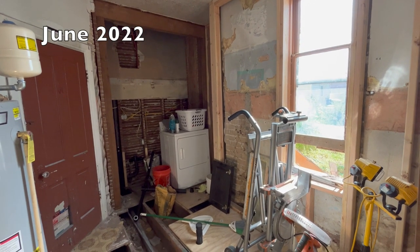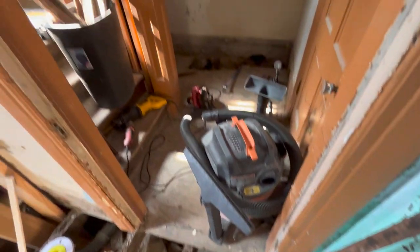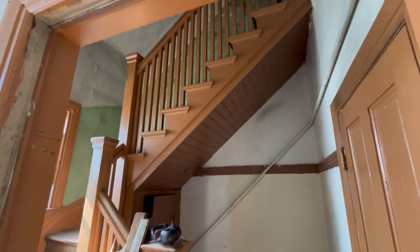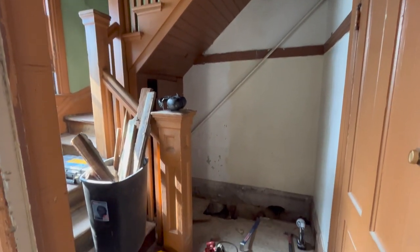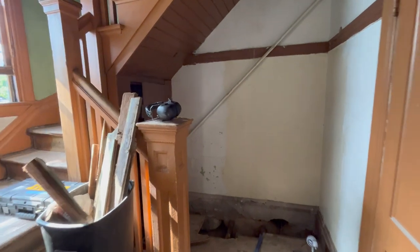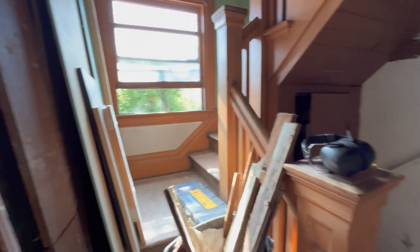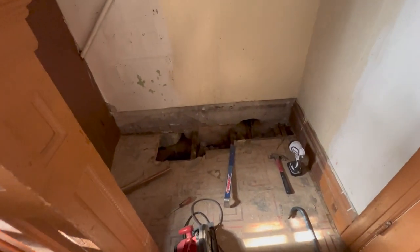It's been a minute since I filmed anything here in the laundry room. What I've been doing over here, say hello to the stairs. This is probably the most neglected room in the house. It's got the potential to be the coolest. It'll look really, really nice when we get done with it. But I've been doing a little bit of work over here. As you can see, if I step on this floor, everything bounces.